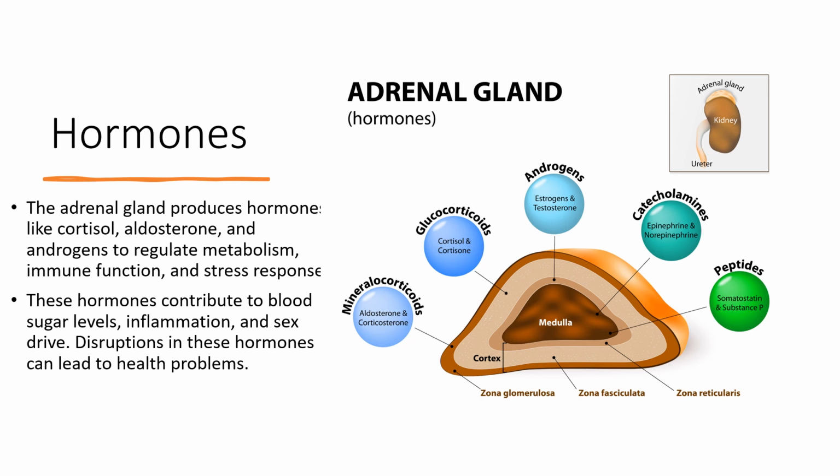First is cortisol. Cortisol is a hormone produced by the adrenal cortex. It helps regulate metabolism, immune function, and the body's response to stress. Cortisol also plays a role in maintaining blood sugar levels and controlling inflammation.